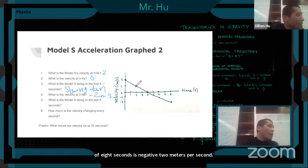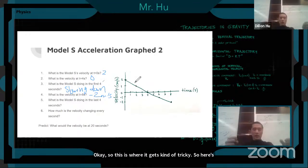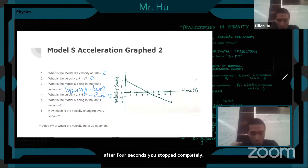Now, what is the Model S doing in the last 4 seconds? Okay, so this is where it gets kind of tricky. I want you to imagine we're driving. I want you to put your hands on the driver's steering wheel, and we're initially driving forwards, and then you suddenly realize, oh no, I forgot my self-esteem at home. So you're driving and you realize, okay, I need to go pick up my self-esteem. So you suddenly slam on the brake pedal, because you've got to stop, right? You slam on the brake pedal, and after 4 seconds you've stopped completely. Then you've got to go home to pick up your self-esteem.